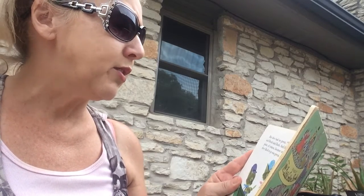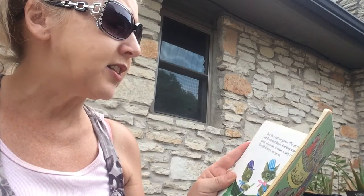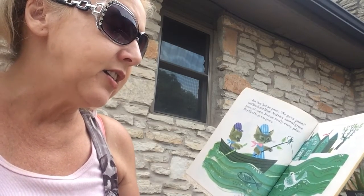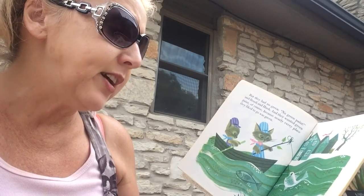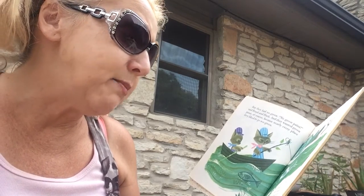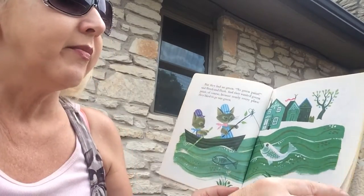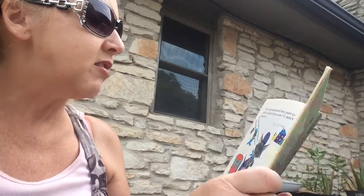And they wanted green paint, of course, because many of their favorite places that they liked to go were green. Green as cat's eyes, green as grass, by streams of water, green as glass. So they tried to make some green paint. They need green to make all these things. What happens when they try to make green paint? Uh-oh.